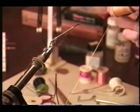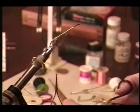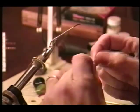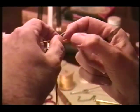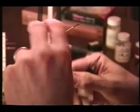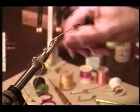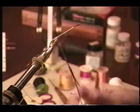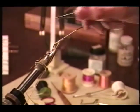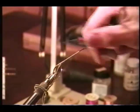And we're going to make sure that we get a long enough piece here so that we don't run out of floss halfway up the shank of the hook. And what I like to do is flatten that out a little bit. I like to get a loose loop here when I tie it in so that the floss ends up on the underside of the hook shank. And what this does is it eliminates that unsightly little bump that invariably shows up at the end of your fly. So we're really trying to camouflage that.